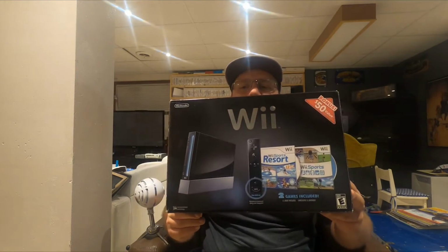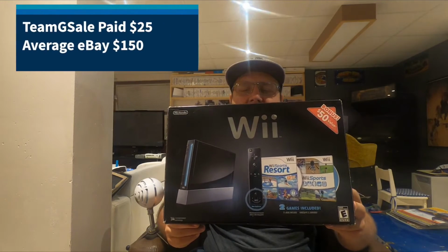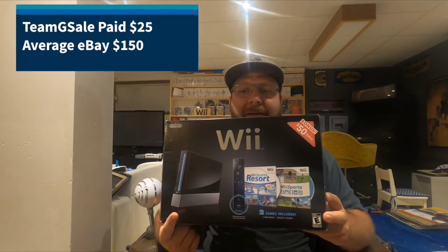Okay, getting into the big items here. I'm at a garage sale near my hometown here, and they have a boxed special edition Black Wii. This is a different one than you normally see. It's packed in with Wii Sports and Wii Sports Resort. She doesn't have a price on it. I said, what are you looking to get out of it? She goes, you know, I'm looking to get about $30.